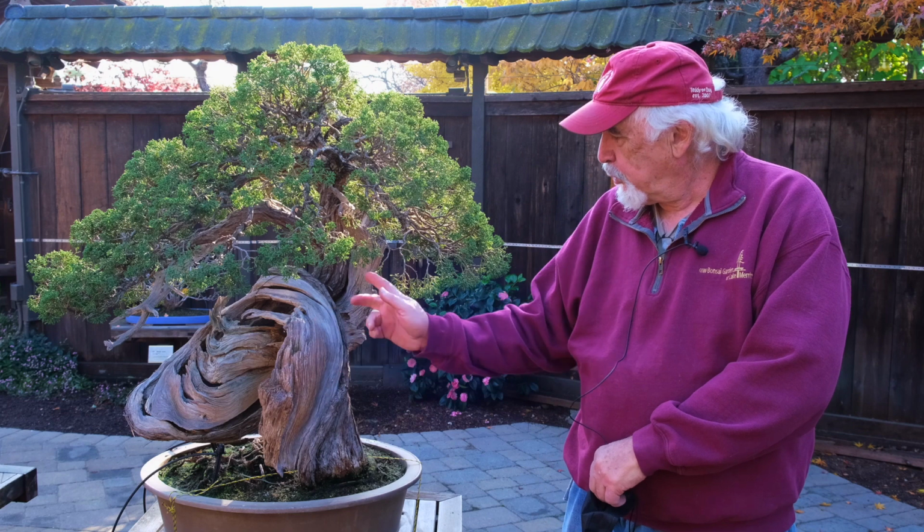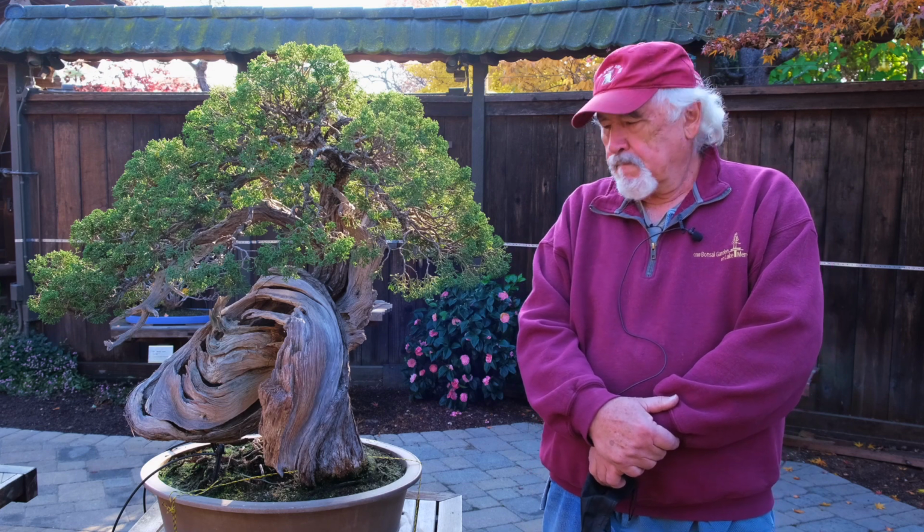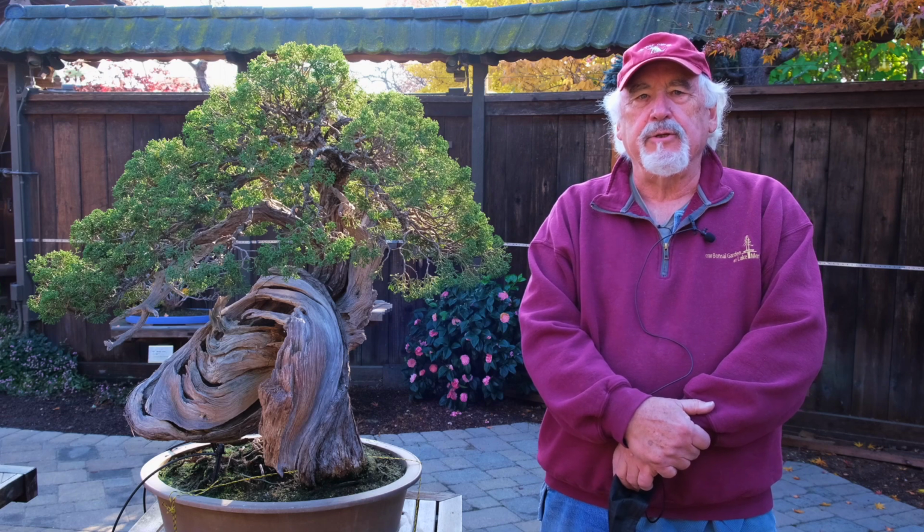We call this the big twisty because nature twisted this around completely. We had nothing to do with it. Nature did this. It's collected and certainly is one of the better examples of Sierra junipers in the bonsai world. How old do you guess this is? This tree is probably, I'd say at least 500 years old. It could be 700, 800 years old.